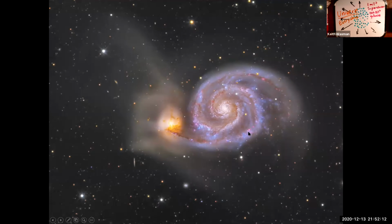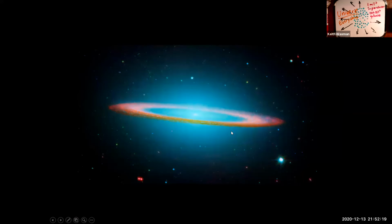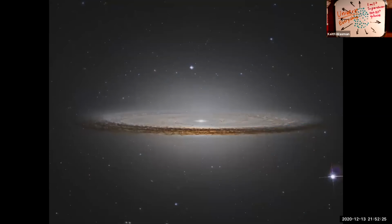Here's another view of the Whirlpool Galaxy. Just incredible. The Sombrero Galaxy. They say there might even be 1 trillion stars in this galaxy. And look at this. Here's another view of the Sombrero. Great shot. I mean, just in dust lane, there's a spiral galaxy. This is another galaxy seen from the Earth. I mean, looking out there with telescopes, taking pictures.